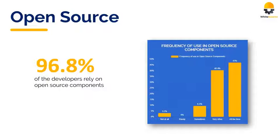So if we drill down and go to the open source world, as we want to ship our software faster, open source, I think, is one of the things that helps the most, because you can actually share code, you can get other people's code without even writing it. So it's a very big advantage. However, there is a risk with it. So regarding open source, we have more than 96% of the developers that actually rely on open source components. So this is according to a survey that we've had in WhiteSource last year.